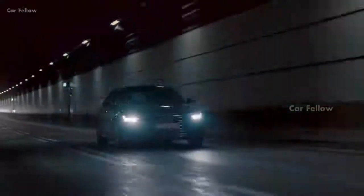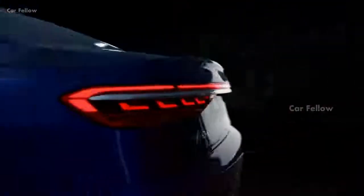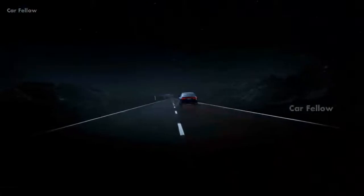We took the best technology what we had, LED light, laser light, and OLED, and we placed it beautifully in this car. Audi is light. Audi is definitely light. It's a beautiful thing.